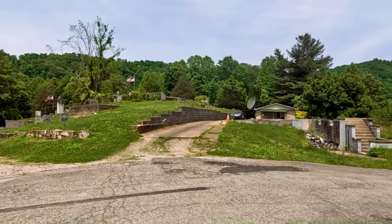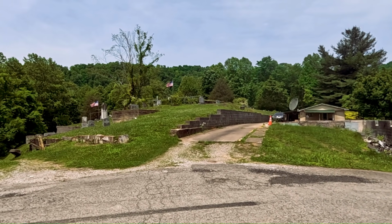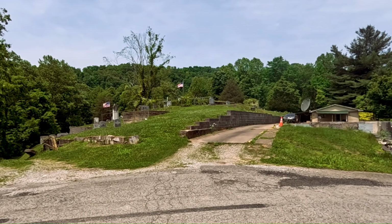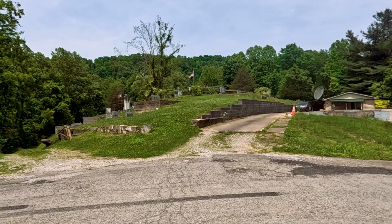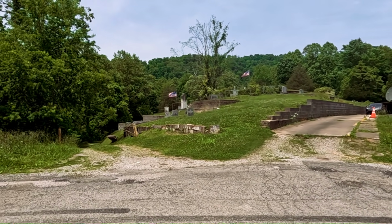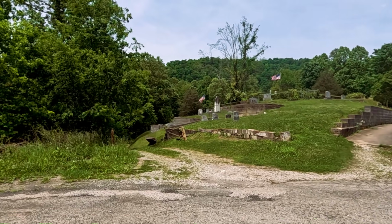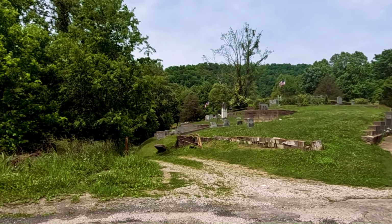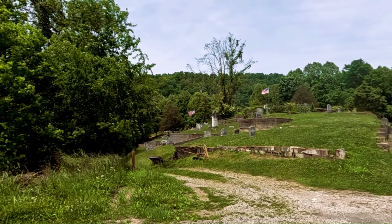Sid Hatfield from the Matewan Massacre, right? He is buried out here, a local hero, and, you know, a historical hero as well. He's not just a local hero. Mayor Testerman is out that way, and Ed Chambers also out that way. And we've got some videos about that cemetery if you guys want to check them out.